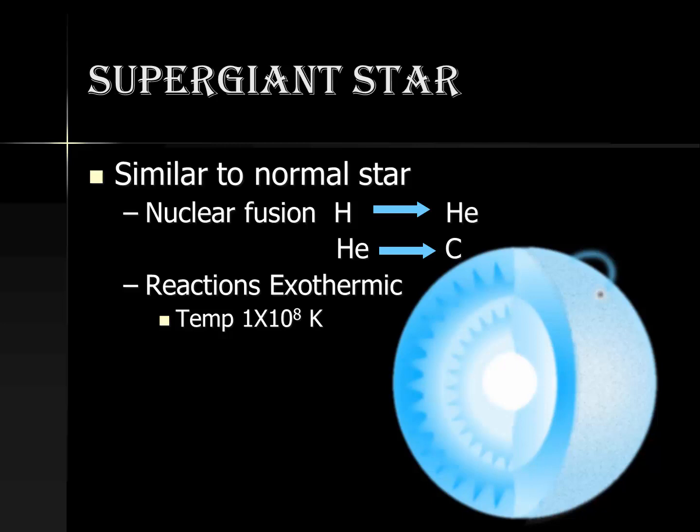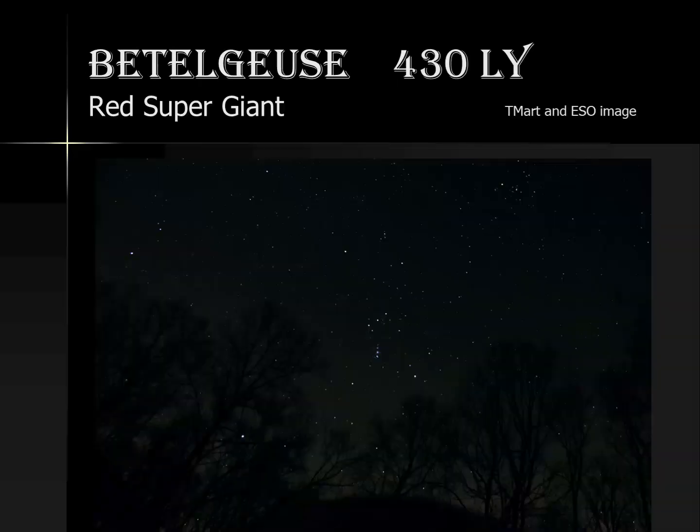Unlike a normal main sequence star that may last for 10 billion years, a supergiant star may live its entire existence in a few 100,000 or maybe a million years. At the point of helium to carbon fusion, the star will expand. Now, when I say expand, I really mean the star will expand.